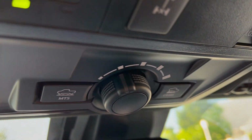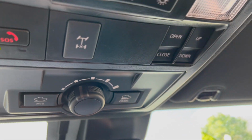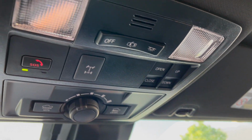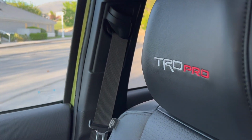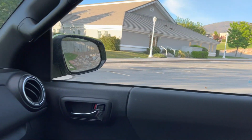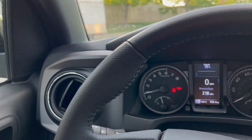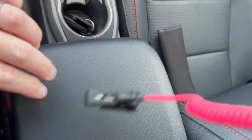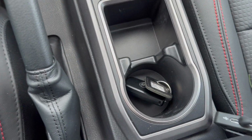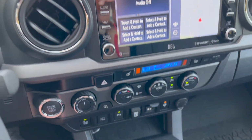You've got your crawl control here, locker, moonroof, TRD Pro on the headrests. Otherwise, lots of plastic, decent armrest, nice center armrest. Got a small cup holder there, 2 more cup holders there. Not bad.